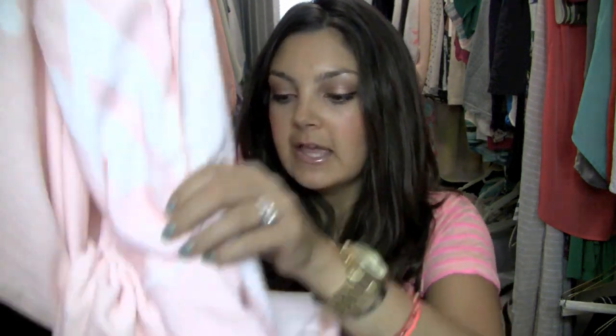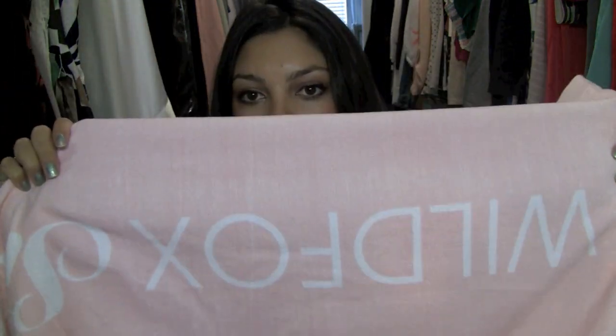I also have my beach towel, and I just recently got this. One of my friends on Instagram, Vanessa, had posted a picture of a beautiful Wild Fox beach cover-up, and so she put this bee in my bonnet, so I went to search it and actually found the same saying on a beach towel. So instead of the cover-up, I got the beach towel, and it's this really pretty light pink. This also comes in black. I didn't want to get black because with the sun, it would just get too hot. So I got a light pink, and then the writing is in white.